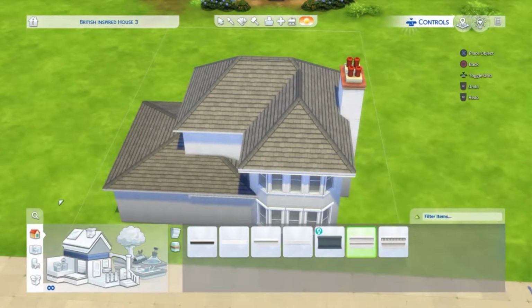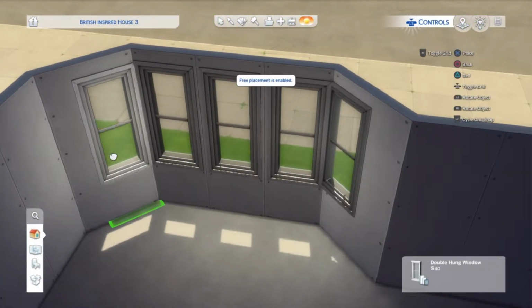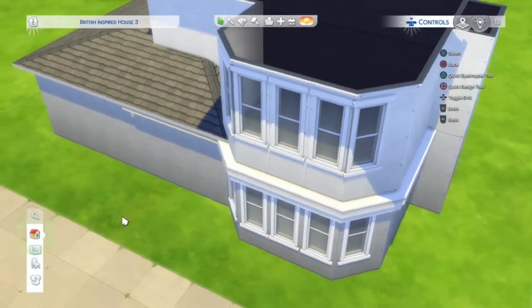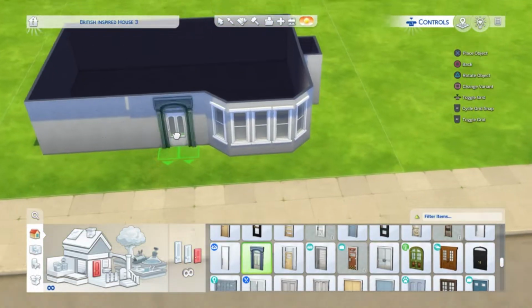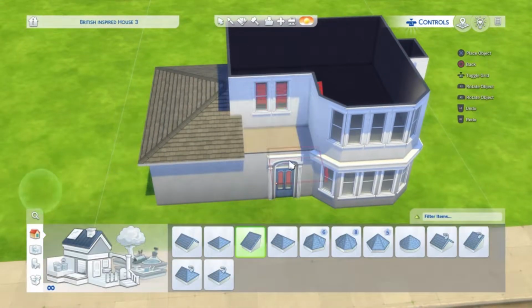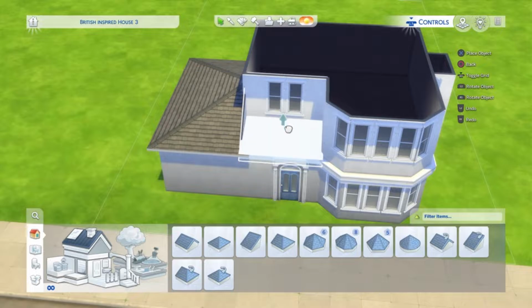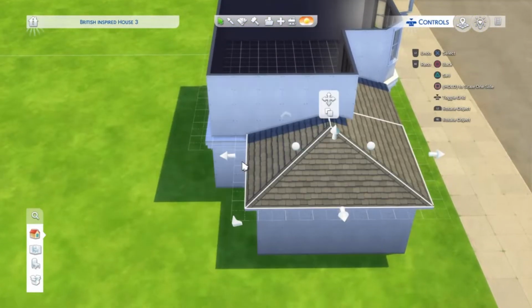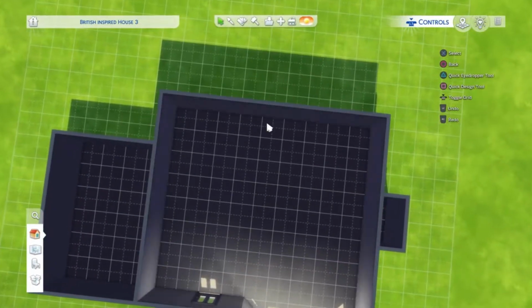This is built on a 30 by 20 lot. I built it in Newcrest, on the long strip of lots, but I think it would look cute in Willow Creek as well. So it's totally up to you where you put it, but it is a 30 by 20 and it is a shell, so it is semi-furnished. I furnished the kitchen and the upstairs main bathroom, and then there's a little half bathroom downstairs.